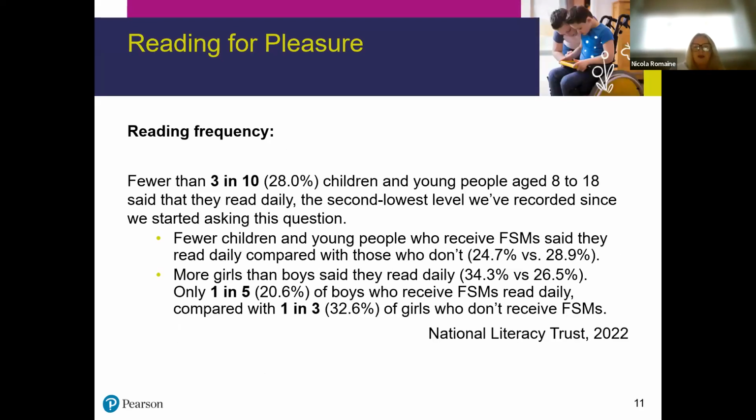And then we have some more data there from the National Literacy Trust around reading frequency. So fewer than 3 in 10 children and young people aged 8 to 18 said they read daily, the second lowest level we've recorded since we started asking this question. So the stark reality is that children are still not reading enough, reading for pleasure enough.